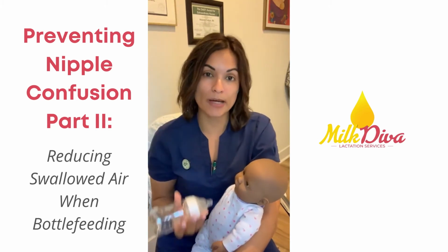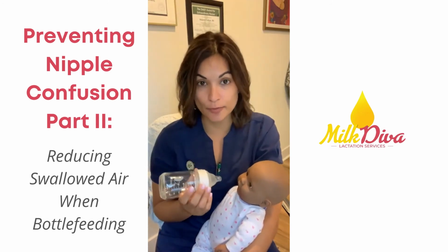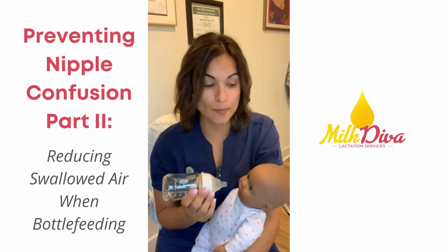It should take you about 20 minutes, the same time it takes for breastfeeding, so 20 minutes to feed a bottle. It depends on how old the baby is and how much volume.